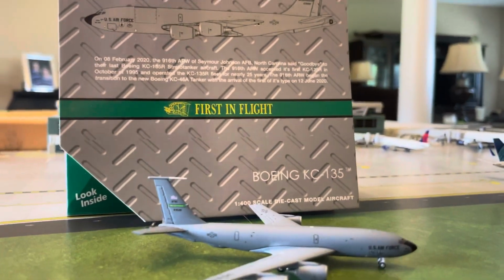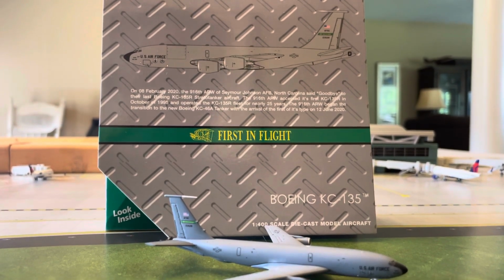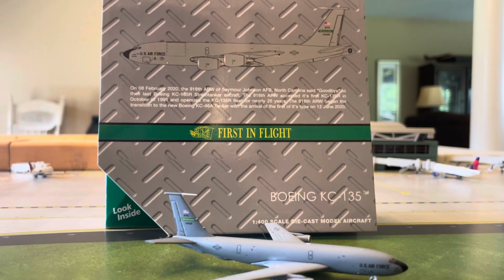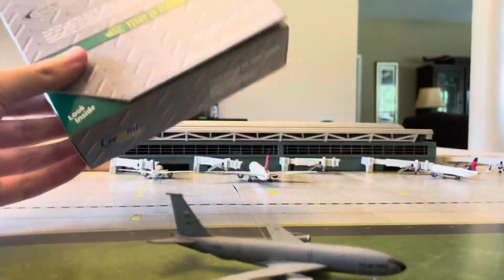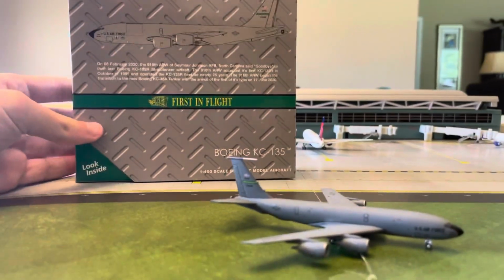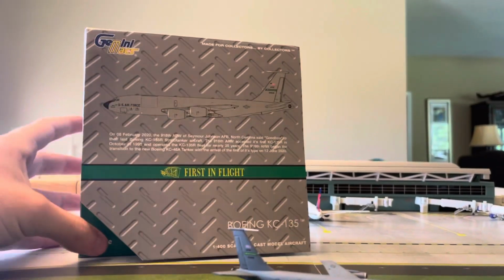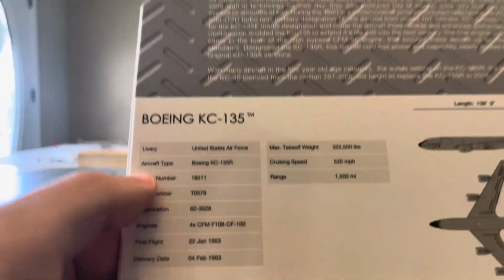US Air Force KC-135. This one is a really cool model. I just got it yesterday. But yeah, so we'll get to the box. It's just a regular kind of box, except with the really cool pattern on it. There's some information there.